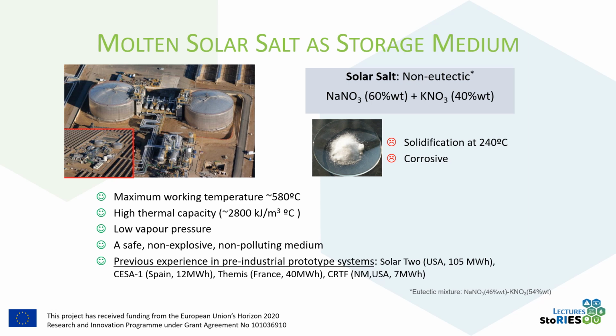known as solar salt. This material must be maintained at temperatures above 240 to prevent its solidification. Despite its classification as a molten salt, it is important to note that its corrosiveness is not particularly high. Solar salt has a number of key advantages. It is capable of functioning within a temperature range that aligns closely with the requirements of efficient Rankine cycles for electricity production. It possesses a high thermal capacity and low vapor pressure, eliminating the need for pressurized tanks. And it is a safe material with a minimal environmental impact.